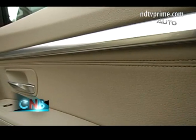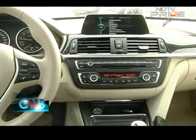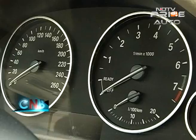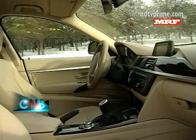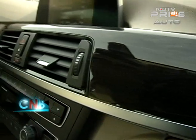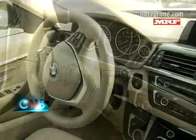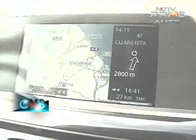BMW has launched only the luxury trimline in India, and the interiors of the GT are very similar to the 3 Series with a driver-focused layout. The overall fit and finish is as expected from BMW. The premium-looking wood trim helps that cause. The 16.5cm information display screen allows you to access the iDrive and BMW's other connected drive features.